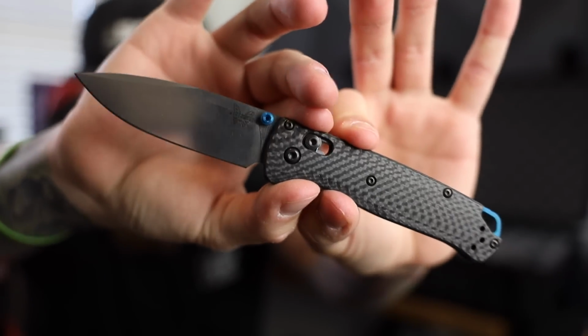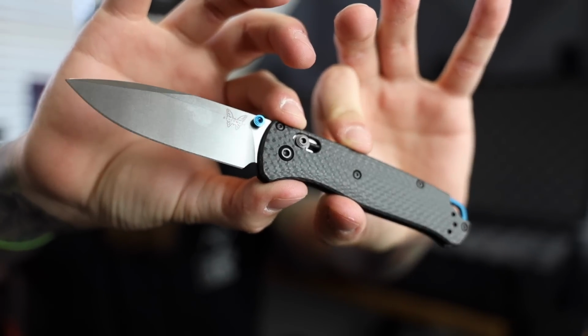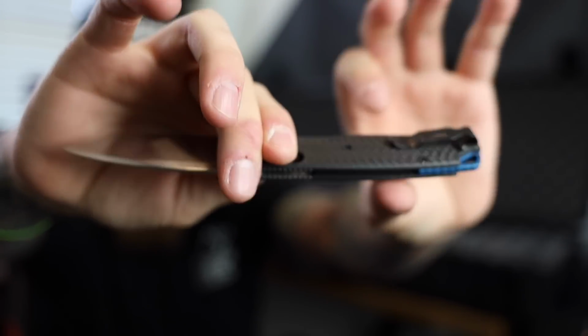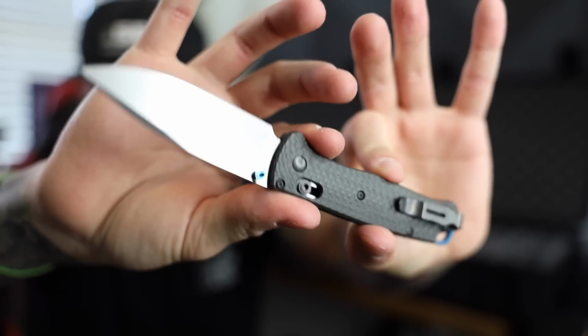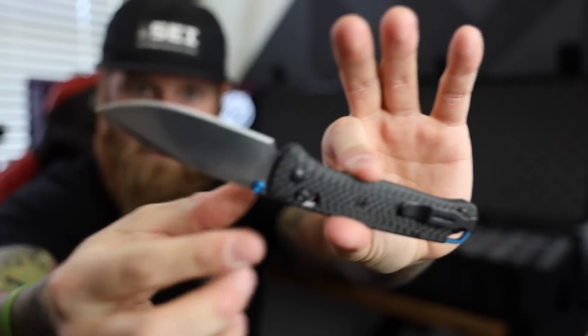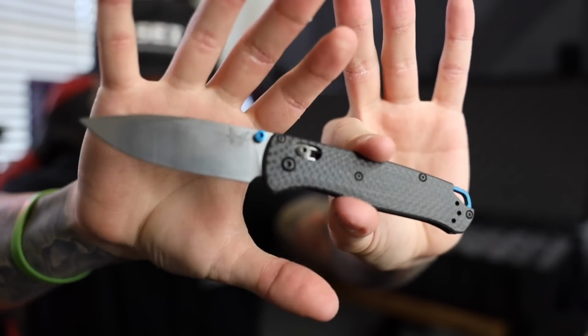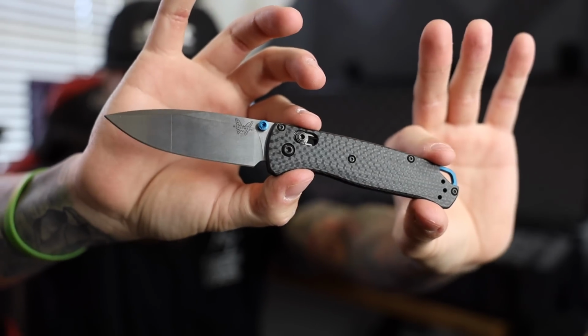This is a carbon fiber with some blue hardware Bug Out. This thing is super lightweight, S90V steel on there, deep carry pocket clip. Have not carried this one just because I was using my other Bug Outs at the time, so this thing is pretty pristine and another great option. You can completely customize Bug Outs over on their website.